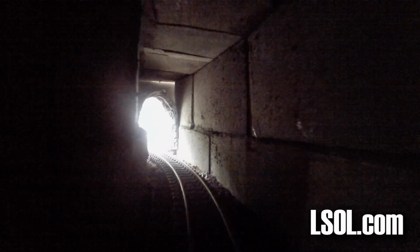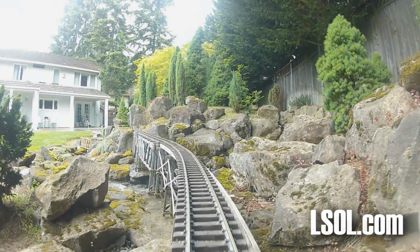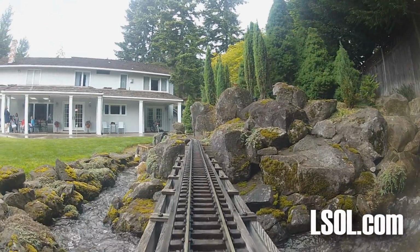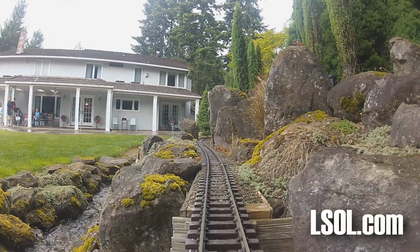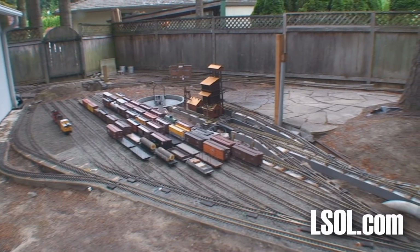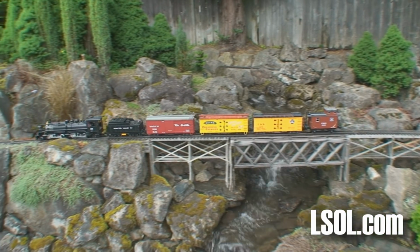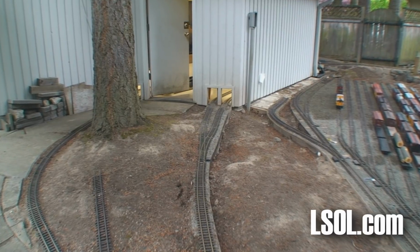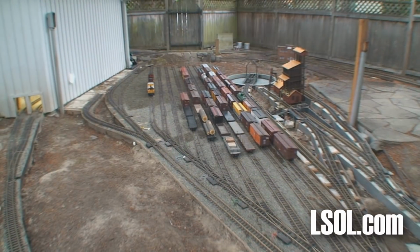We later expanded when we got that running pretty well and decided we wanted to do more operations. That's when we added the yard over on this side, and we made the mountains division the northern division, and then the area that goes around this side, which is actually the reverse loop, is the southern division. So the yard is in the middle. During operating sessions, we don't actually operate it as a loop that goes around the yard. Trains actually terminate in this train house over here, and that is considered going off to the distant cities. But it is built for operations.